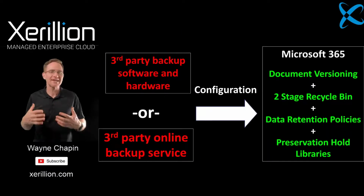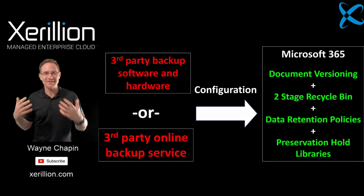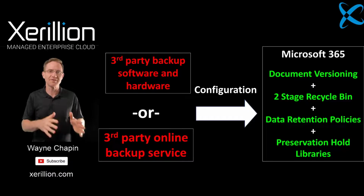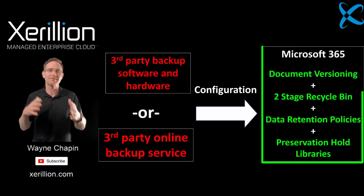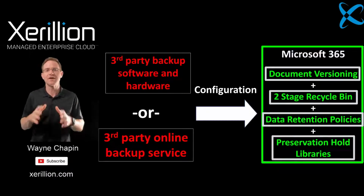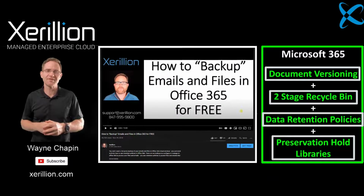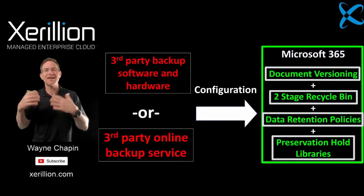And if we swing back one last time to addressing Cryptolocker or ransomware threats, in an extremely unlikely scenario where a virus somehow locks up all of your files in Teams, SharePoint, OneDrive, then you'll have the option to restore previous versions of the files or the entire document library if you want. These file and recovery concepts of document versioning, two-stage recycle bins, data retention policies, and preservation hold libraries are usually foreign concepts to most IT managers out there, but they exist. And they come included with your Microsoft 365 subscription. You just need to find a Microsoft Cloud Solutions provider that knows about this stuff and how to implement it.